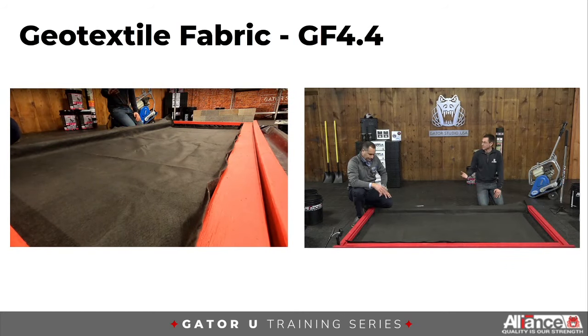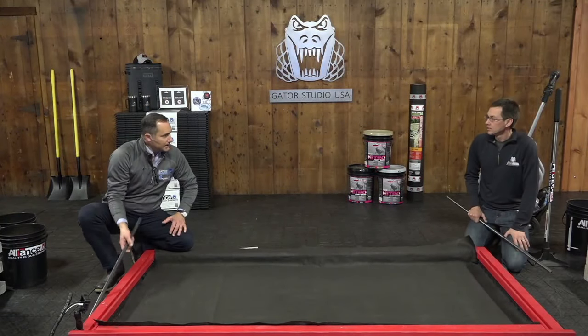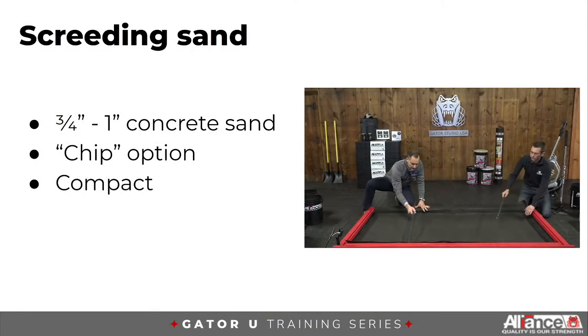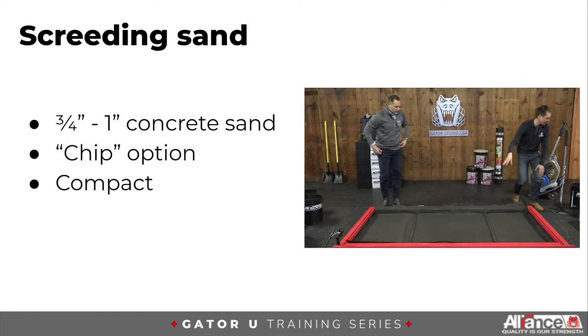Yeah, great. All right, so we got the fabric down. Next step here is we've got to screed some sand. Yep, we're ready to put in our bedding layer. So our bedding layer could be sand or it could even be chip. Yep, and we'll show that to our audience here shortly. But the one key thing is that we only want an inch of bedding material. We don't want 3 inches of bedding material. Right, okay. And we want it to be a consistent amount. Okay. So you don't want 2 inches of bedding material in half the job, tapering to a 1/2 inch of bedding material in another part of the job.